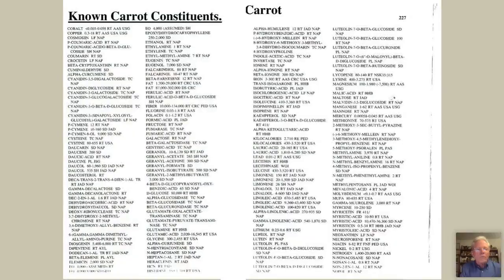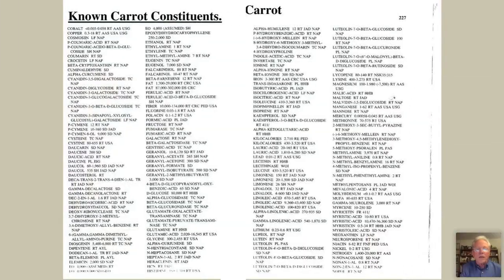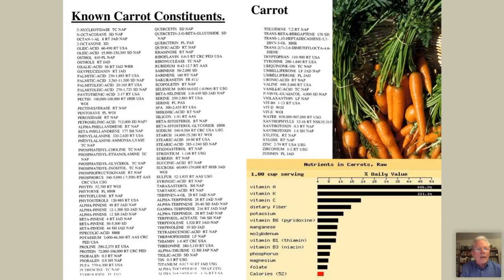Sorry, I went a little fast. So this is the first page of nutrients that are in a carrot. Here's the second page of nutrients in a carrot. And here's the third page. So that's a lot of nutrients in one food.